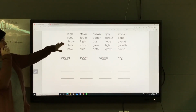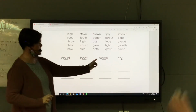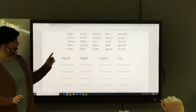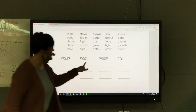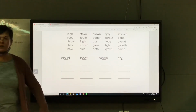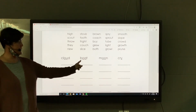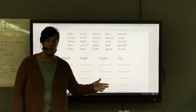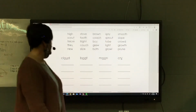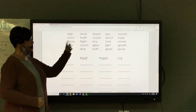The third word in this column is throw. Is there O-W down here? No. So we're thinking about what the O-W says. What does it say, everybody? Oh. What other word down here also says O? It's a different spelling though for the O sound. Is it this one? No. Is it this one? Yes. Okay, because what is this word? Boat. Is the O-A saying O? Yes, it is. So where do we need to write throw? Underneath boat. And then cross throw off.